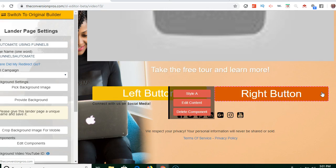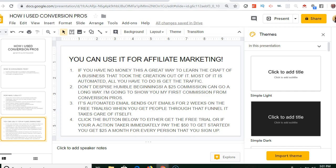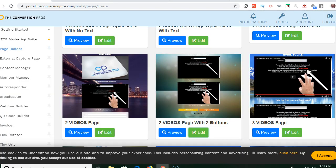And the, what's it called, the $50 straight option for action takers who just want to pay $50 and go, it's going to be here. So yeah, I'm gonna show you real quick. You can go, this is the newer site.